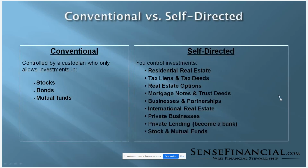Most people have conventional retirement accounts that are controlled by the custodian, and the custodian limits your investment options, which are confined to the stock market: stocks, bonds, and mutual funds. But a self-directed IRA and 401k, on the other hand, can be invested in a variety of options. They call them alternative investments, such as real estate, tax liens, tax deeds, options, mortgage notes, trust deeds, businesses and partnerships, even international real estate.